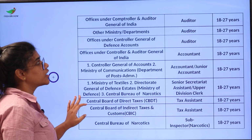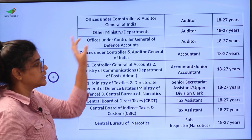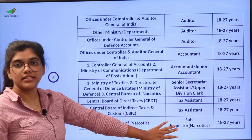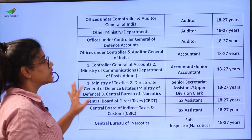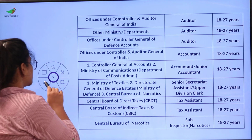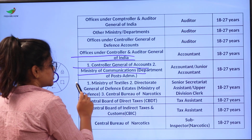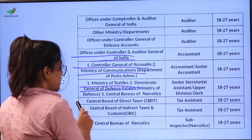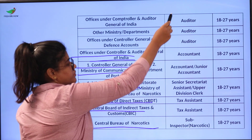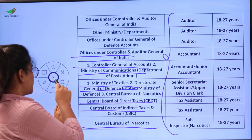Further, offices under the Comptroller and Auditor General of India, for the post of Auditor, the age limit is 18 to 27 years of age, and the age limit mentioned here, 18 to 27, is the same for all of these departments for these vacancies. So the departments which come under this particular age limit are other ministries and departments, offices under Controller General of Defence Accounts, offices under the Comptroller and Auditor General of India, Controller General of Accounts, Ministry of Communications, Ministry of Textiles, Director General of Defence Estates, Central Board of Direct Taxes, Central Board of Indirect Taxes, Central Bureau of Narcotics, and then the post names are as follows: Auditor, Accountant or Junior Accountant, Senior Secretariat Assistant, Tax Assistant and Sub-Inspector.